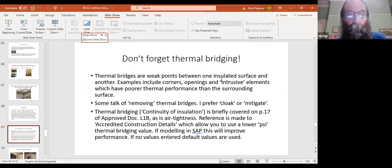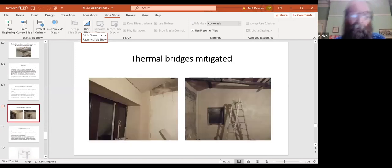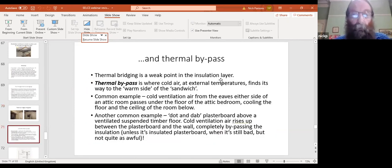Don't forget thermal bridging. Thermal bridges are weak points. If you're doing internal insulation, you might carry the insulation round onto the internal wall or the party wall, so that you cloak the thermal bridge, which will otherwise occur if you draw an angle through there. If you just stop it without turning it round the adjoining wall, heat's going to disappear out more easily.